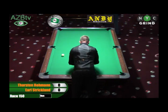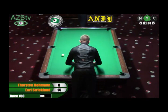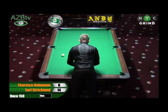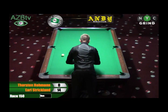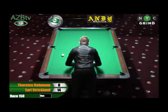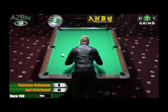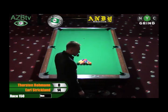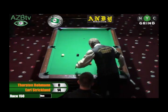Okay. This is not the first time we've had a bit of chatter about racking the balls. Thorsten told Mike to rack them himself, but that's not how it's done in this tournament. You have to rack for your opponent, and it's hard to freeze every ball in the rack, and Earl apparently saw a ball that wasn't frozen. Once again, a lot of it isn't the rack, it's the balls, the way they fall sometimes, the cloth. I don't think it makes all that big a deal.